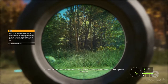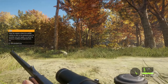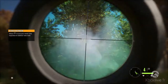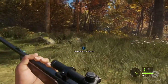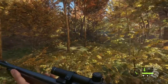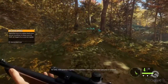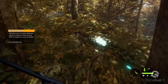Be sure to aim for its vital organs. Heart and lung shots mean quicker kills, less painful. Gently now. Take a deep breath to steady your aim. There it is, your first Hirschfelden trophy. Go ahead and harvest it.